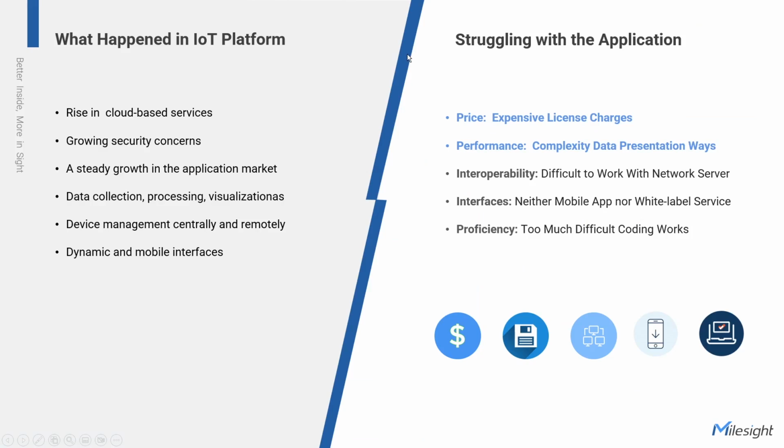From the market trend, we have witnessed some very important and fast development in IoT platforms over the past few years. Cloud-based services have been on the rise, and we are seeing the adoption of cloud IoT services ramp up rather quickly with applications. The cloud-based application management market is in pretty good health with steady growth. This brought a quick pace of adoption of data collection, processing, and visualization, as well as device management. Along with the development, there are growing concerns in terms of data and storage security.